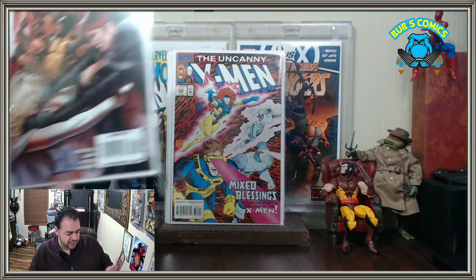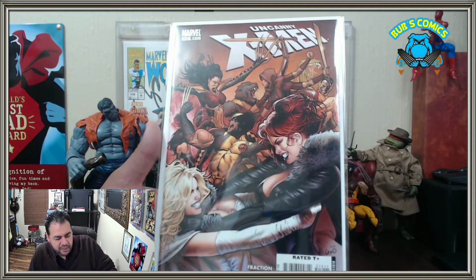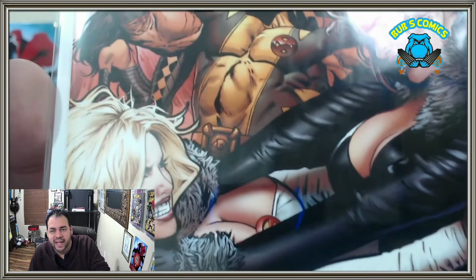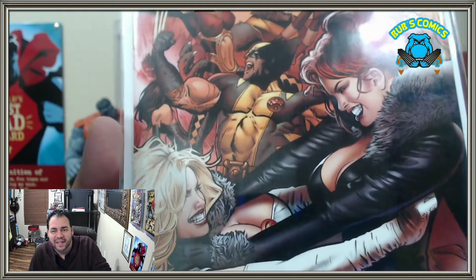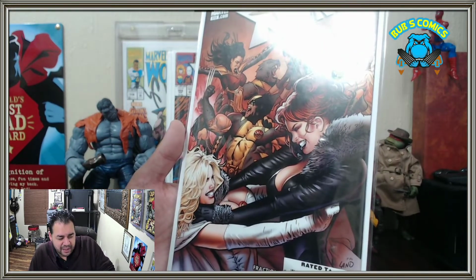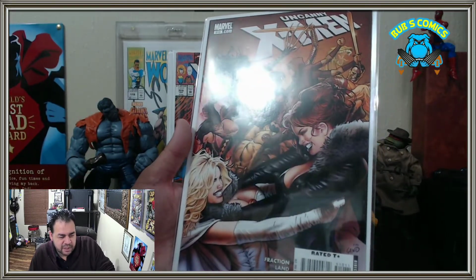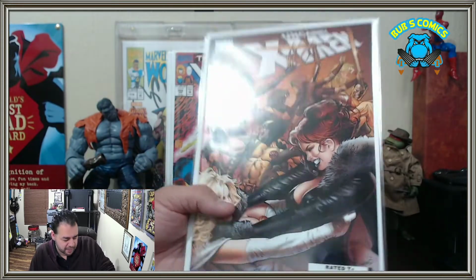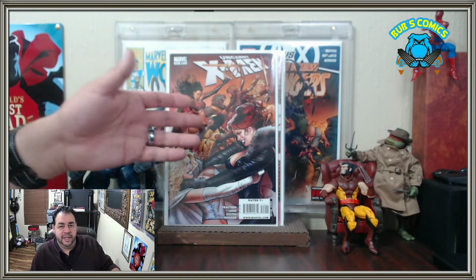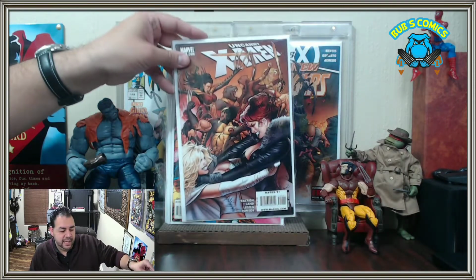So you guys know I never pass up a Greg Land cover. So here's Uncanny X-Men 510 with Greg Land. It reminds me of that Supergirl cover I showed a few weeks back where worlds collide. Look at that. I love it. I absolutely love it. Greg Land is one of my favorite artists. I think he just does great work, especially on his females. The males sometimes look okay. Most of the time they look pretty good. It's funny because I do like Adam Hughes quite a bit, but I don't think he does near as well on the male characters as he does the females, whereas Greg Land does both pretty well.